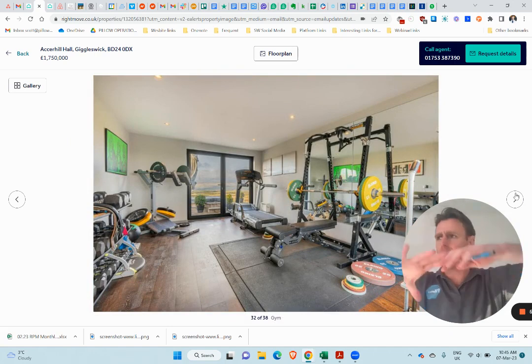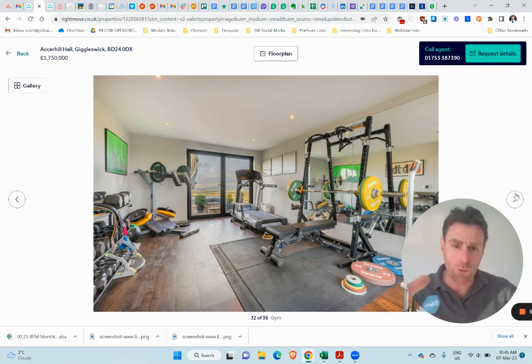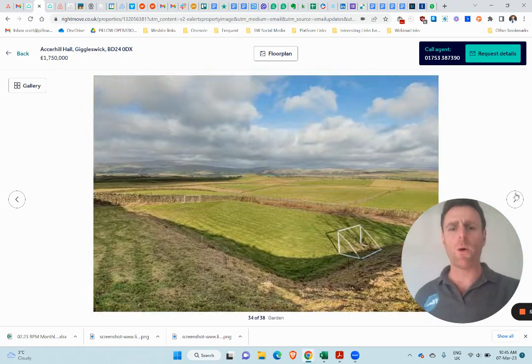We've got the outside. We've got outside space. We've got the entertainments area. We've got the family room in front of the wood burning stove. We've now got a gym. Oh, we've got a sauna as well. We're ticking all the boxes here.